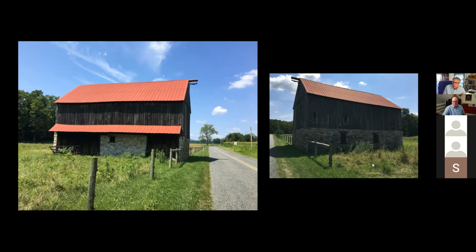I suspect that Chris Whitmer is listening to this program. So Chris, if you're in Alsace Township, you take Oley Road from Alsace Manor eastward, and you will pass a barn similar to this with the exposed log superstructure and a stone bottom. Some drawings exist of barns like this that existed in the Oley Valley as well.